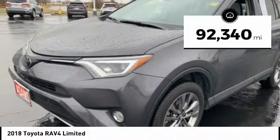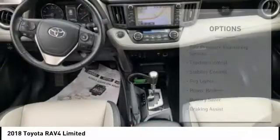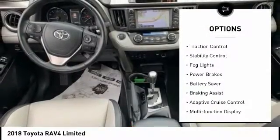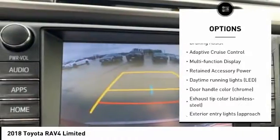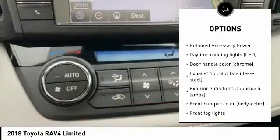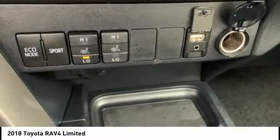This vehicle has less than 95,000 miles. Here are some of this vehicle's great options: tire pressure monitoring system, traction control, stability control, fog lights, power brakes, battery saver, braking assist, adaptive cruise control, multifunction display, retained accessory power.